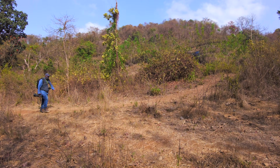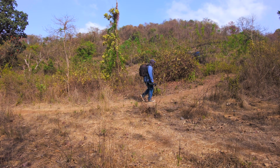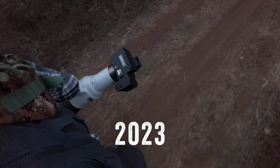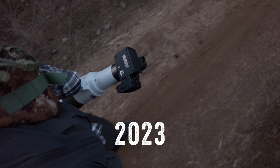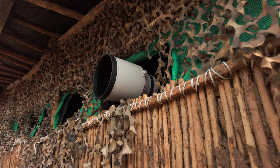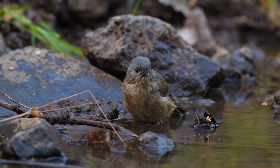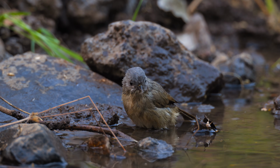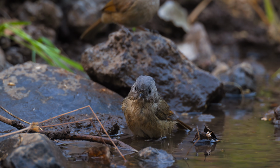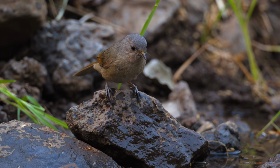I had to leave the hide once again to shoot a broadcast documentary on Asiatic lions. The third year is when my luck started to change. I began taking this waterhole a lot more seriously. A brown-cheeked fulvetta arrived before sunrise. It's wise to be the early bird and take advantage of the puddle before the others arrive.